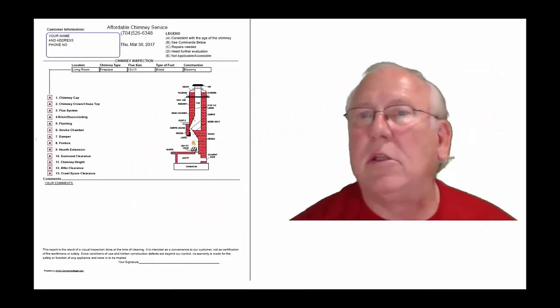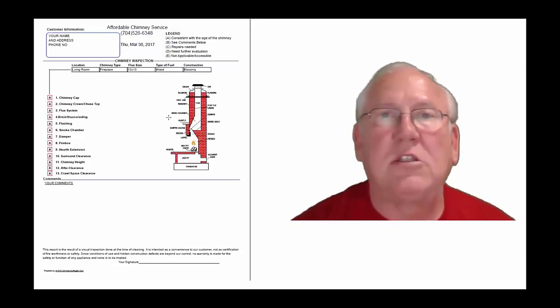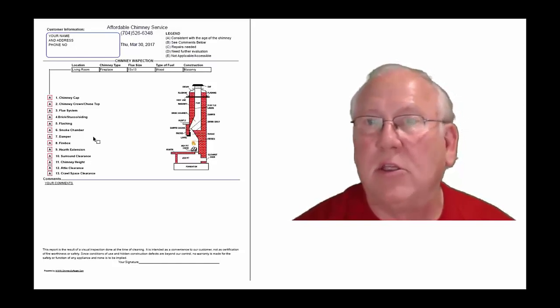Okay, now let's take a look at the inspection report and see how it reads out. This is a generic report. This is exactly what you will get, only your information obviously will be filled into all these blanks.